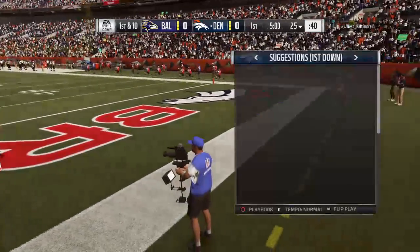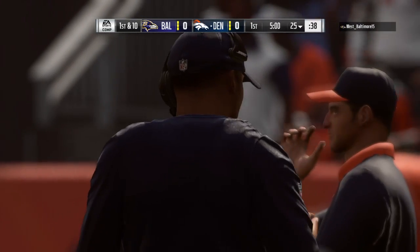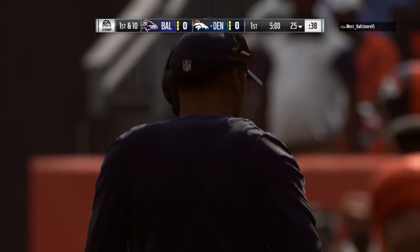And as we see so frequently here in Colorado, that one over the end line, so it'll come out to the 25.